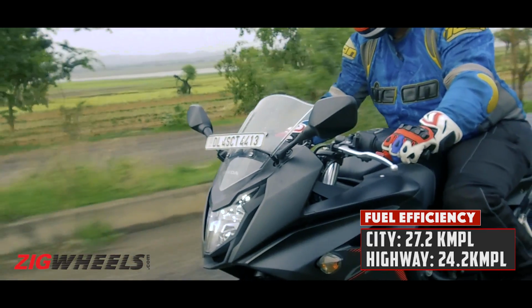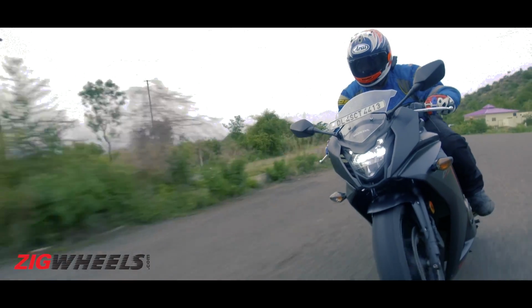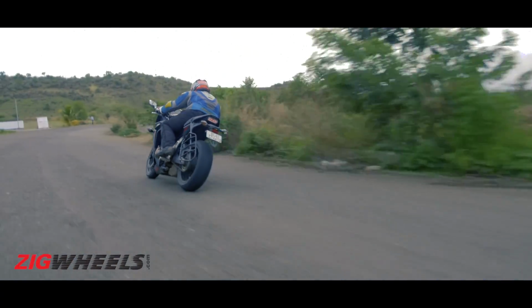That said, highway efficiency is quite decent too. And on the highway, the motor's refinement allows you to cruise at triple-digit speeds all day long without breaking a sweat.